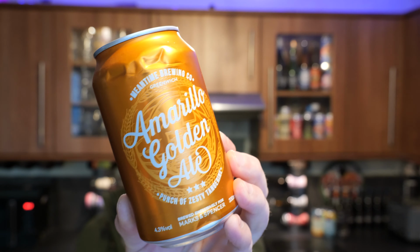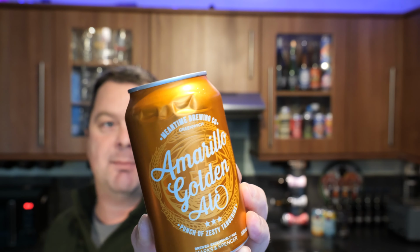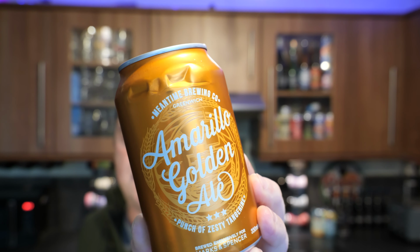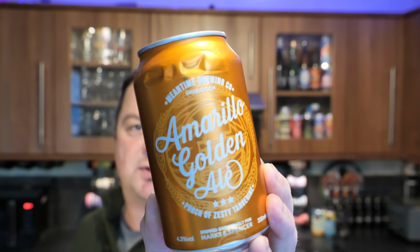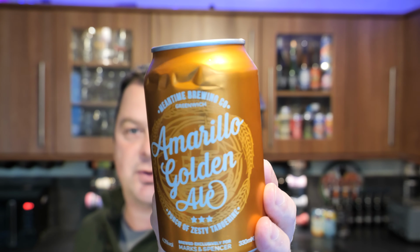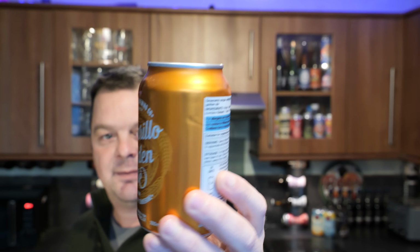Today we've got a beer from Marks and Spencer's. It's been brewed by Meantime Brewing Company, and it's a can of the Amarillo Golden Ale. It's coming in at 4.2% ABV in a 330 milliliter can. 4.3%. I was out by 0.1%. 4.3% ABV.